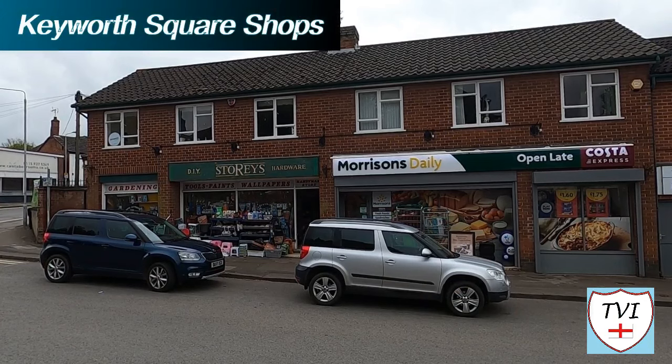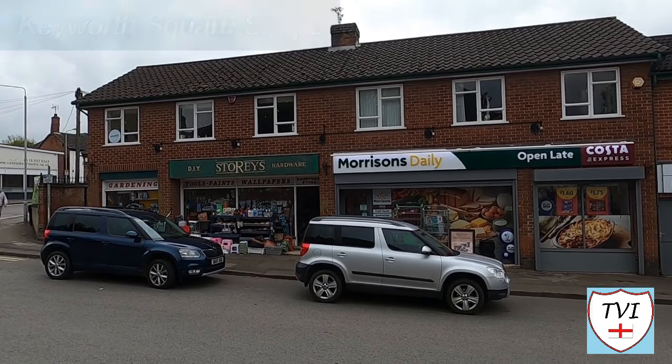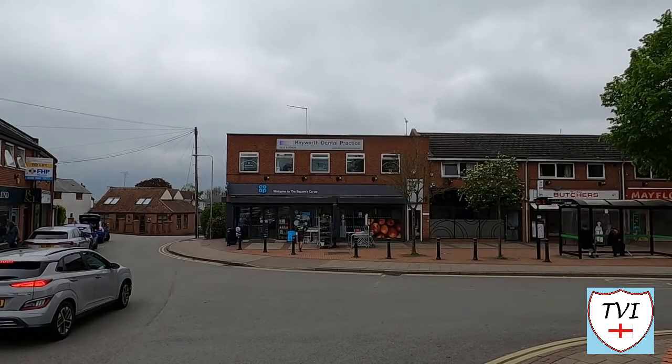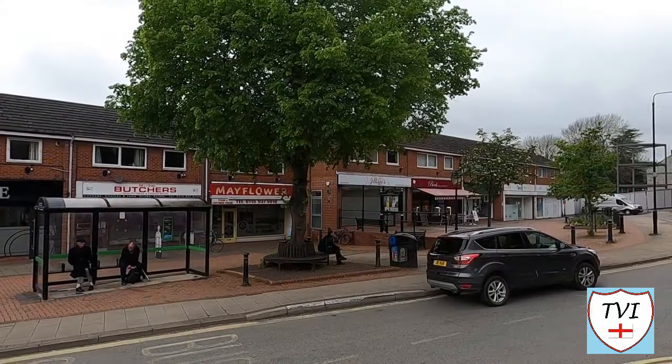The thriving Keyworth Square is the commercial centre of the village, and it's also the busiest part of the place too. It wasn't always like this. Only a century ago, Keyworth was a small rural hamlet focused around its church, and the square contained the village cross, a water pump and a pinfold. Times have changed significantly, that's for sure.